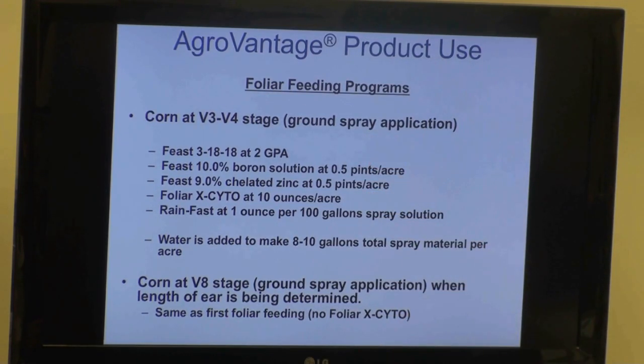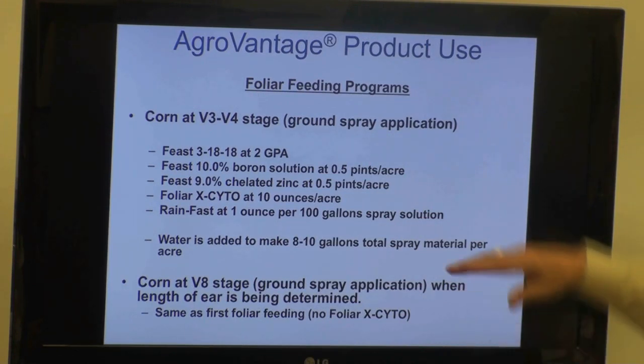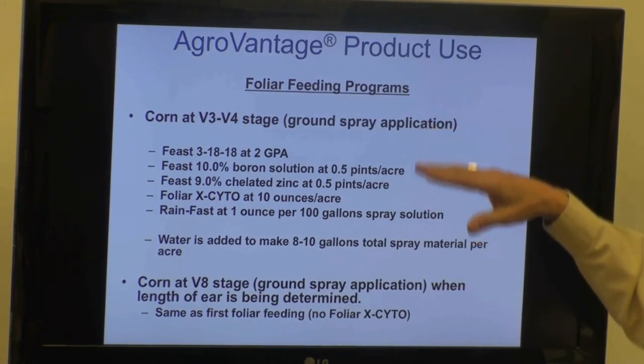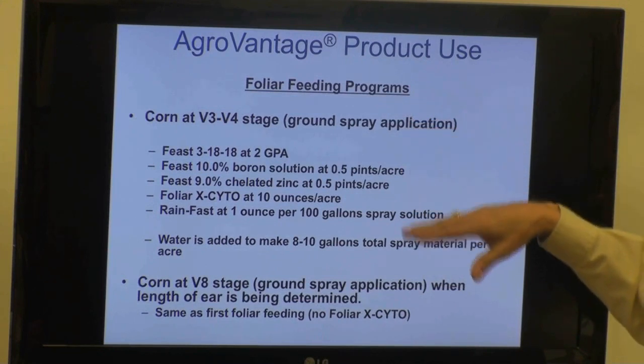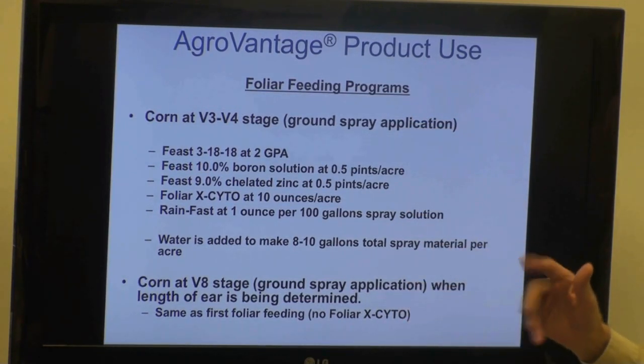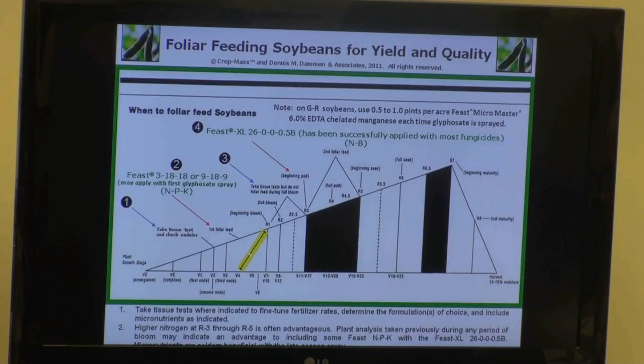At V8, he goes in also with a ground rig and does this, and he does everything the same except he doesn't put in the foliar excito. So again, my guess would be he's probably putting the Intensify, Centos, and Nutrient Compass all in here, probably not putting any of those in here, would be my guess. I need to check that with Jerry.